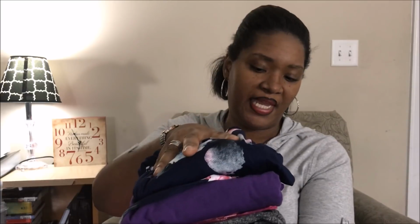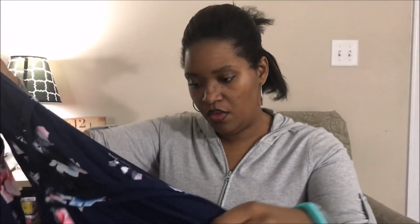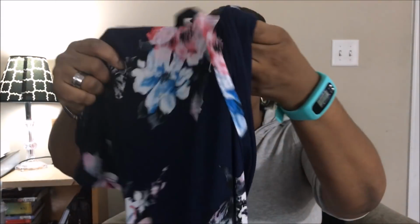Pull everything out. I really try not to break up my tissue paper too bad. Okay. They package everything so neatly, and everything comes so compact inside of your pink bubble wrap. Okay. So here's the watercolor botanical dress.